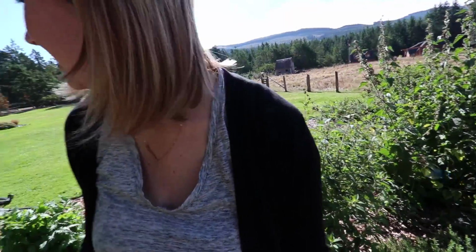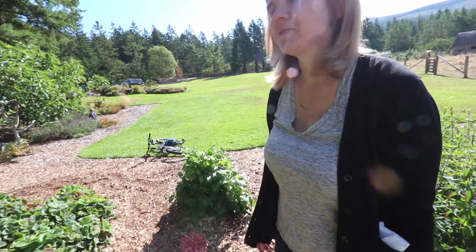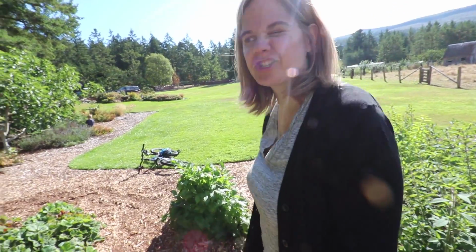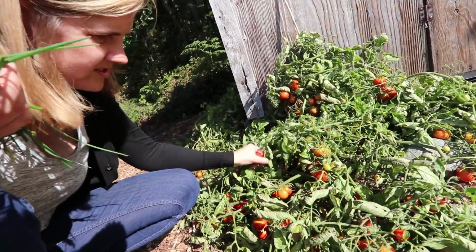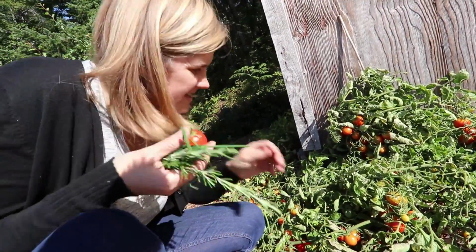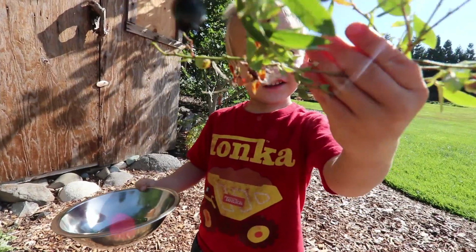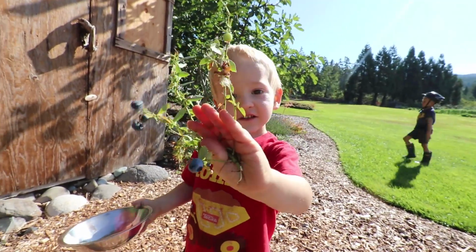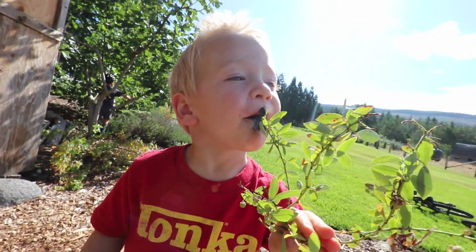Yeah. We already have parsley to garnish it with. And then kids are picking some blueberries. I don't know what their plan is on that one. I guess just to shove it in. What are the tomatoes for? Just to eat, yeah. What do you got? Blueberries. You got some blueberries? Let's see you eat one of those blueberries. You guys gotta pick them all. I gotta eat them all.